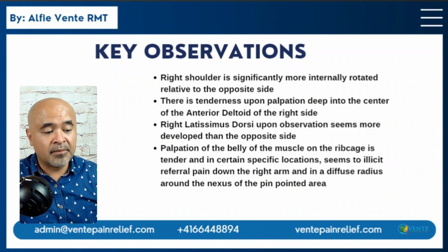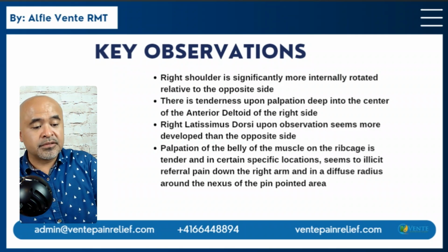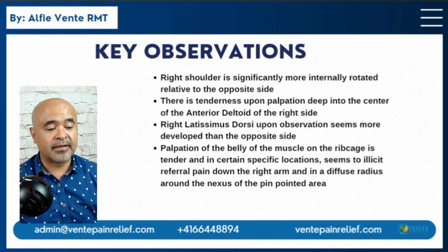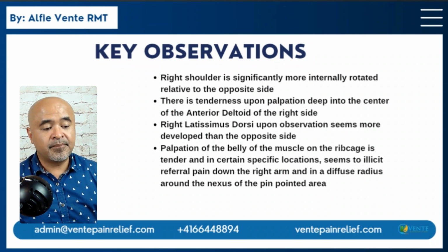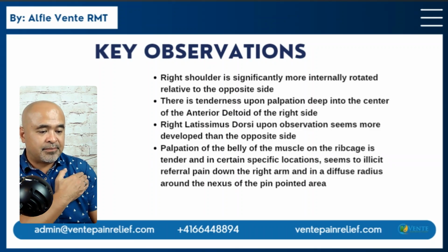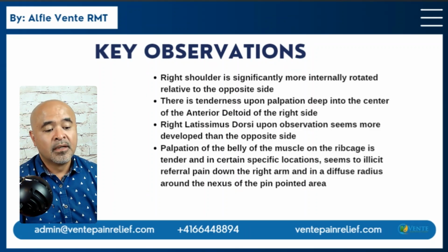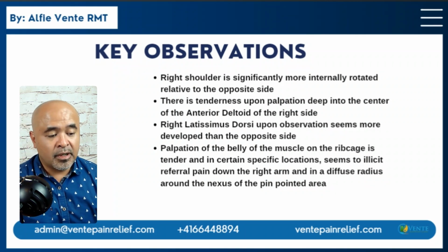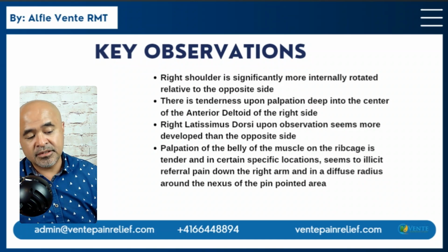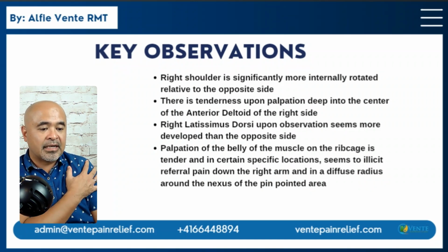So now let's talk about the key observations. The right shoulder is significantly more internally rotated relative to the opposite side. It's also a bit more forward too. I should have added that in. There's tenderness upon palpation deep into the center of the anterior deltoid of the right side. So when you palpate deep into the deltoid, the anterior deltoid here, there's tenderness felt. Right latissimus dorsi upon observation seems more developed than the opposite side. So going back to the anterior deltoid, the pain that she is feeling is more on the anterior side of the shoulder.